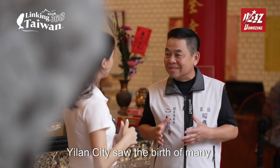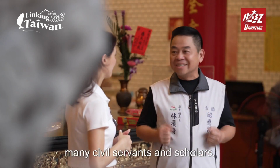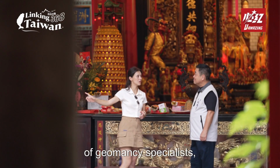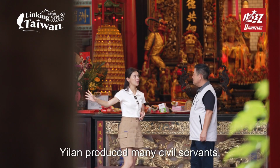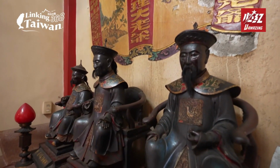After that, Yilan City saw the birth of many Jingshi and Juren, many civil servants and scholars, so the temple faces a very auspicious direction. Oh, it's a very special story. Because of the suggestion of geomancy specialists, Yilan produced many civil servants, and it became a city full of scholars.